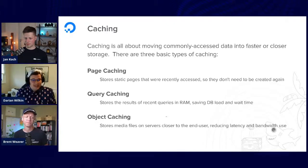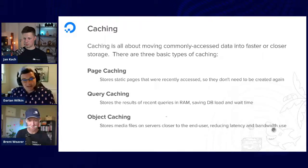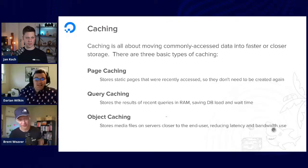We can talk about query caching, right? Query caching is where, whenever a query goes to the database, the cache in front of the database stores that query and its result. So if that exact same query comes in the near future, it doesn't have to run on the database. It can run on the cache instead. And that saves DB resources, saves wait time, saves a bunch of stuff.